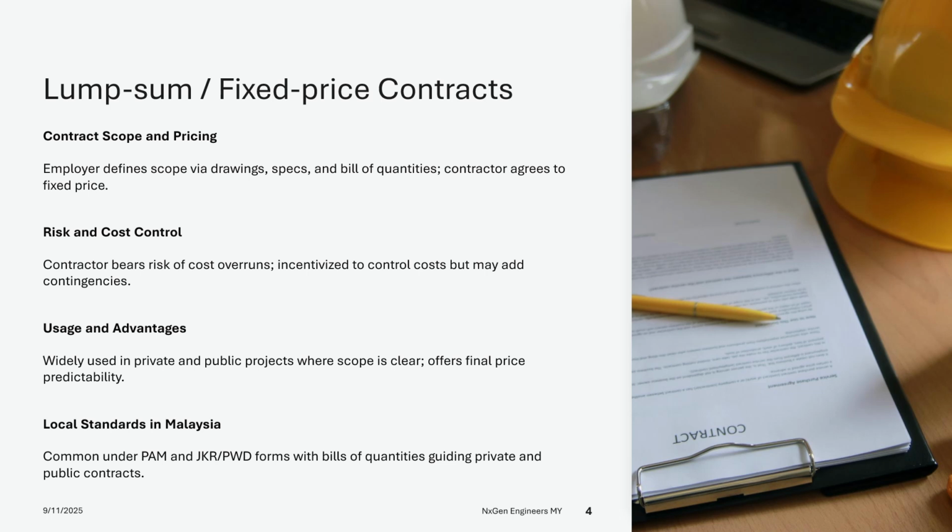The predictability of the final price is a major advantage for employers, while contractors are incentivized to control costs. However, contractors may include high contingencies in their pricing to mitigate risks, and disputes may arise if the scope is unclear. In Malaysia, lump sum contracts are widely used under PAM standard forms for private building contracts and under JKR PWD forms where bills of quantities accompany the contract.